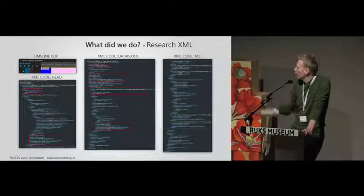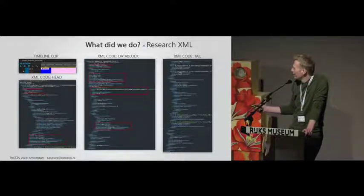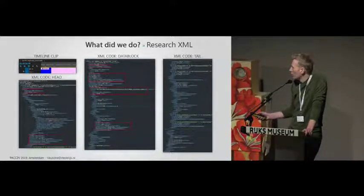First, some research in XML. I won't explain too much in here. This is just an example. This is the head. This is the data block. You see here the color blue for 4 seconds. This data block represents this color blue that lasts for 4 seconds, and this is what we want.